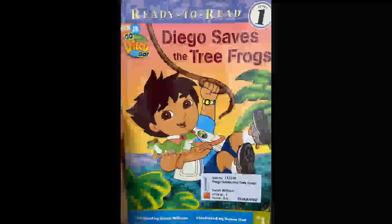Alicia found a new tree for the tree frogs. The new tree is strong. The new tree is safe. The tree frogs are happy. They love their new tree. We saved the tree frogs.